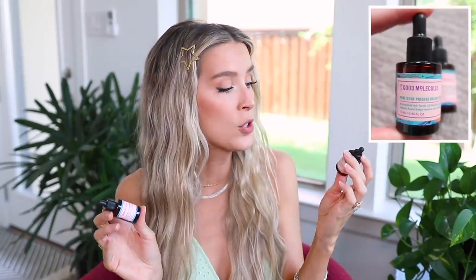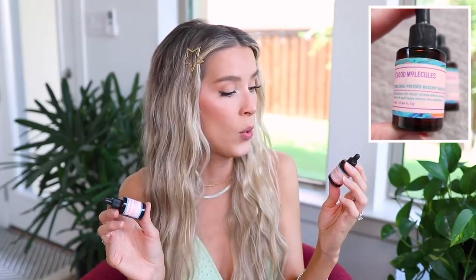So obviously I love it and would repurchase. I purchased something different, but let's tell you about this. This is the Good Molecules Cold Pressed Rosehip Seed Oil. It's an antioxidant-rich facial oil that delivers natural vitamin A and helps restore skin elasticity.